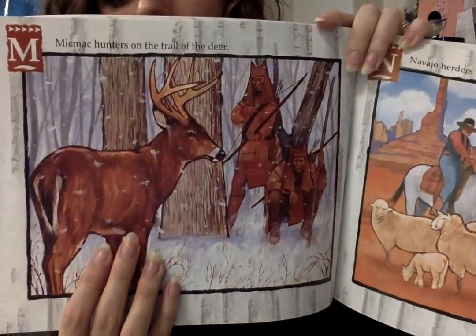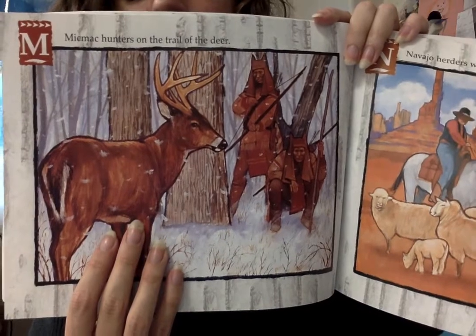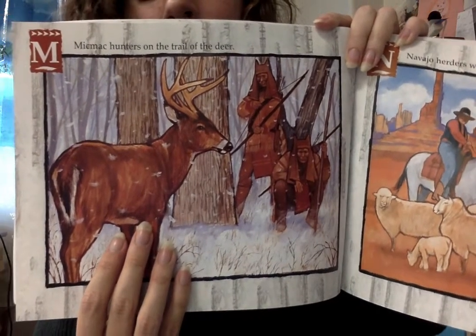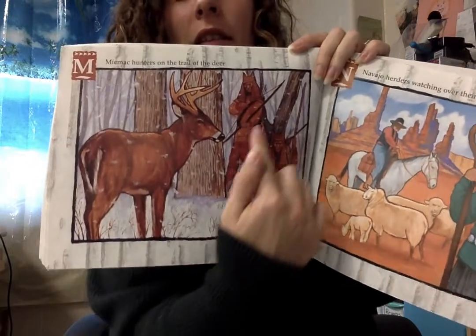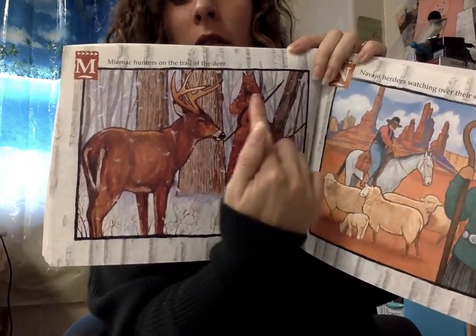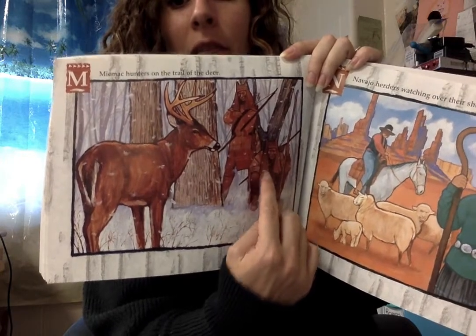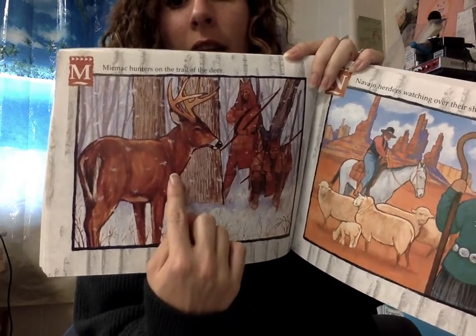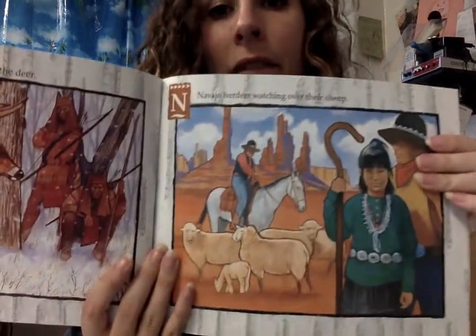M. Micmac hunters on the trail of the deer. There's another animal. It looks like they're hunting. See the bow and arrow? So they're going to hunt with the bow and arrow, and he's being very sneaky so the deer doesn't hear him. That deer doesn't even know. He's just kind of hanging out. He has no idea. And then boom, the hunter shows up. But they are very thankful for the deer.